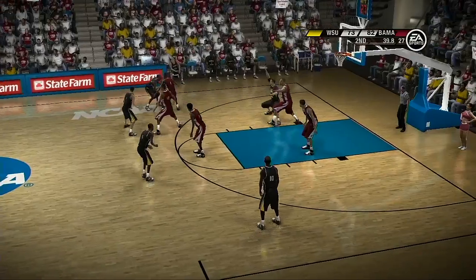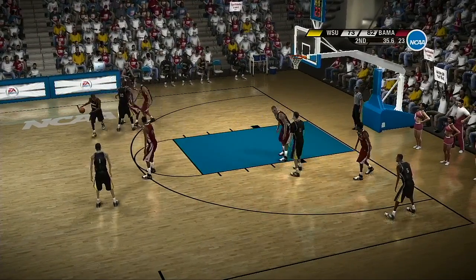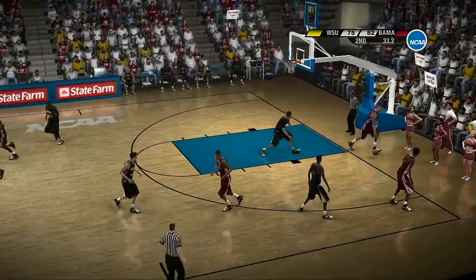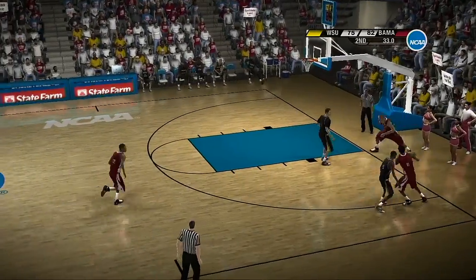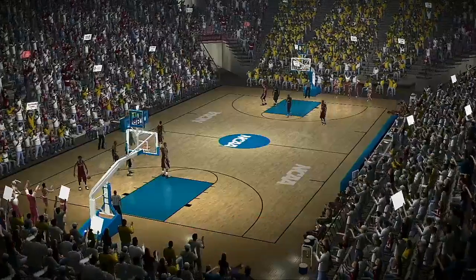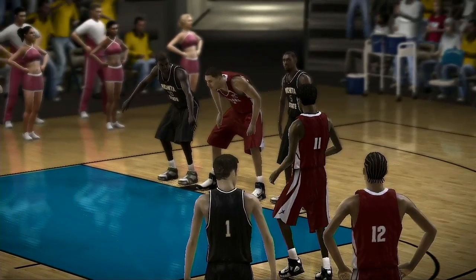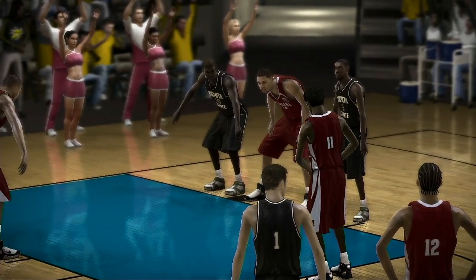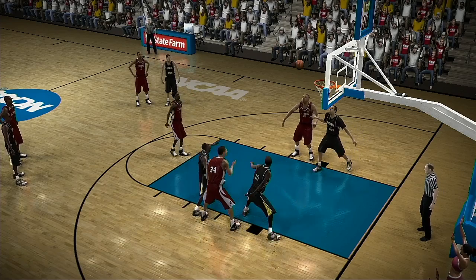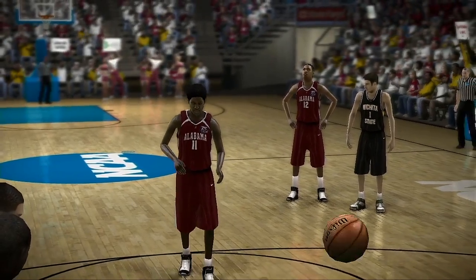Look at that spacing. Run him right into the screen again. What did I say? He nails the bucket. Shot clock is dead. And the clock stopped with a foul. With the free throw. He makes the front end of the 1-1.